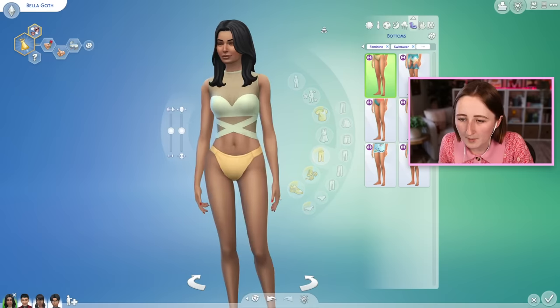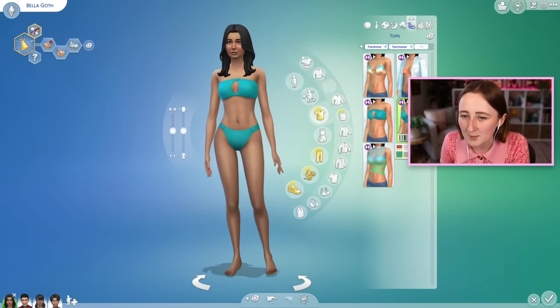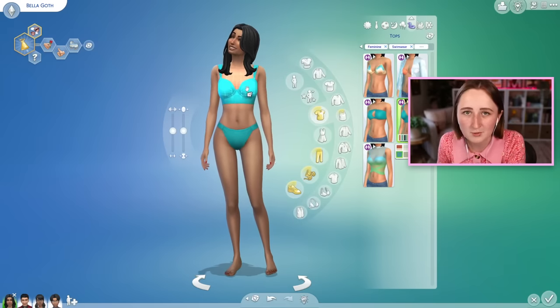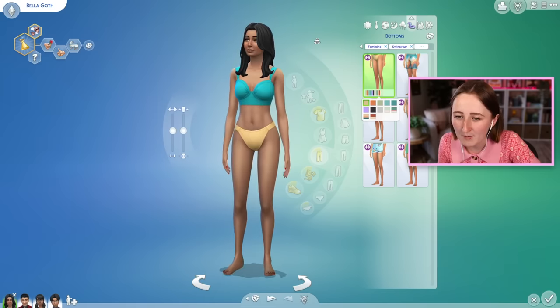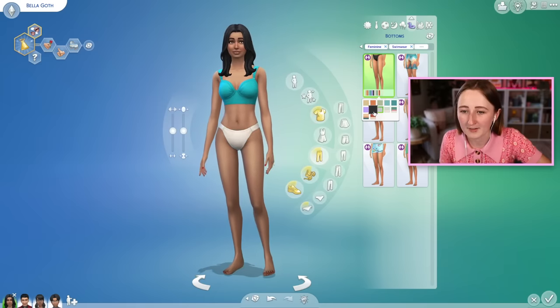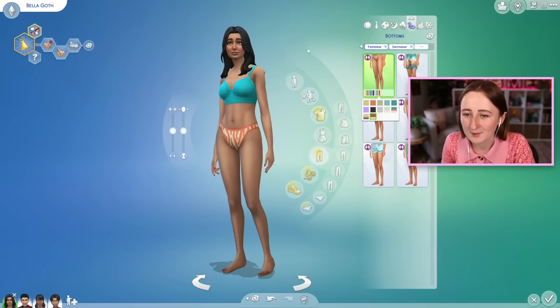For bottoms, we've got a few different bikini bottoms. And you know what's fun about this is because we have all the same swatches for the most part, you can kind of mix and match these really easily. So we have this kind of plain one with a little bit of detail at the hip. It comes in, shockingly, all of the same colors and patterns as the other ones do. I don't know about this pattern. I like the rest, but I don't know about this one.